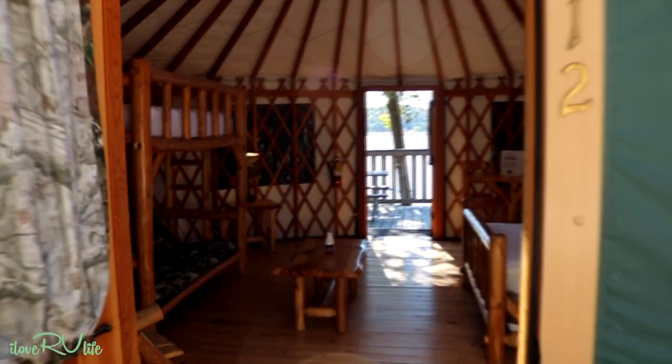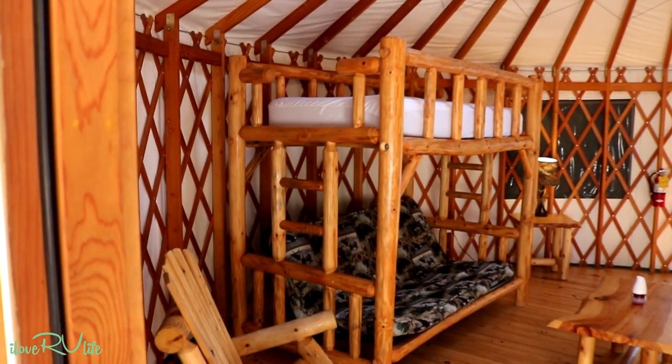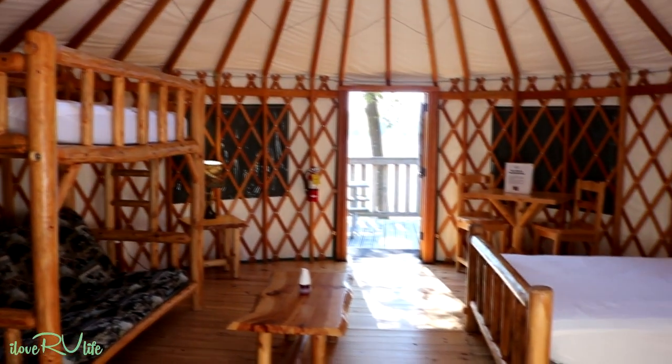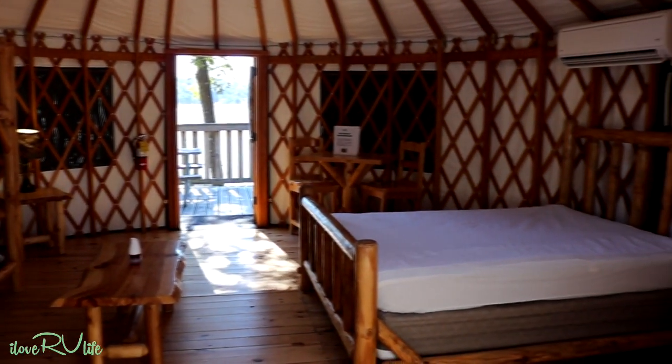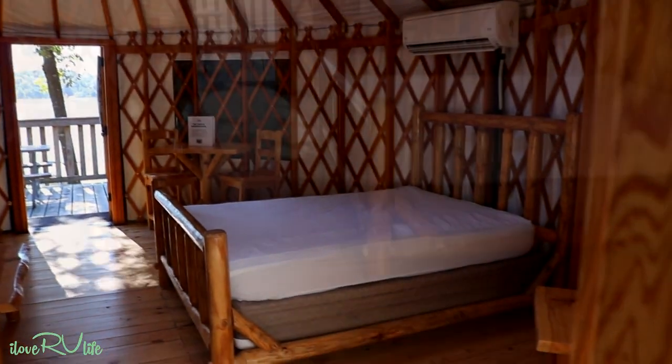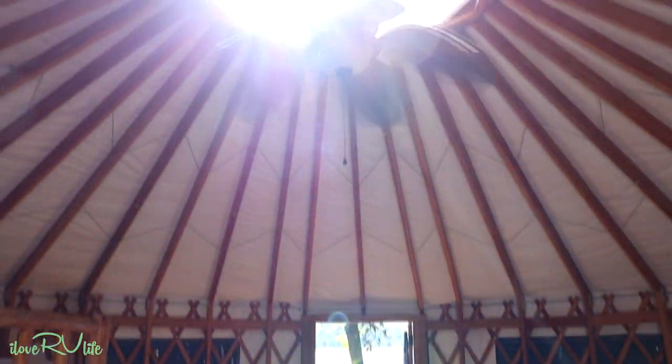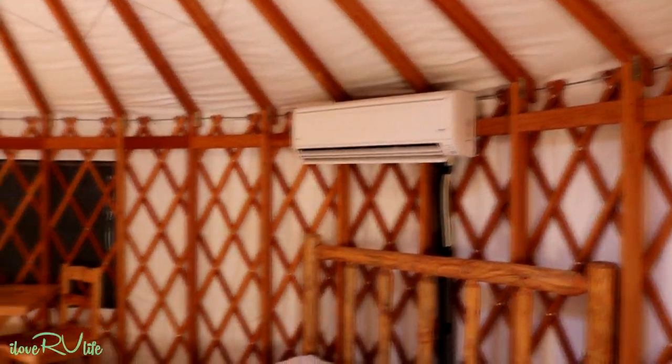So I've run into Amy, and Amy was kind enough to allow me to come into this first one here. This is what I think she referred to as a standard size. You can look around and see that it's got a queen bed and then a bunk bed here with, I guess you call that a trundle, down at the bottom, and you're not going to have to worry about getting hot. They have a fan up in the top, and then they have heating and air here on the side.